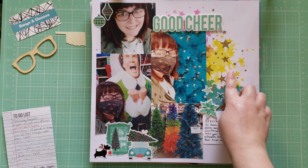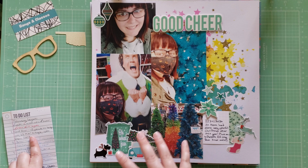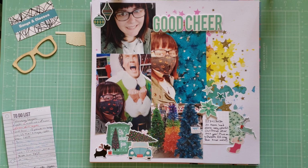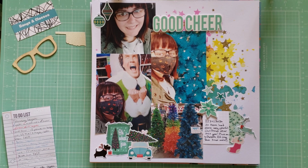I used a pre-made Vicky Boutin mixed media background here, and I used some Simple Stories Mix and Mingle. For this layout, I was just doing some shopping out at the At Home store, and they had so many colorful Christmas trees that I thought looked super cool, so I had to take some pictures with that. And they had an inflatable Buddy the Elf, which I thought was so funny. That's my favorite Christmas movie, so I had to get a picture with him as well.